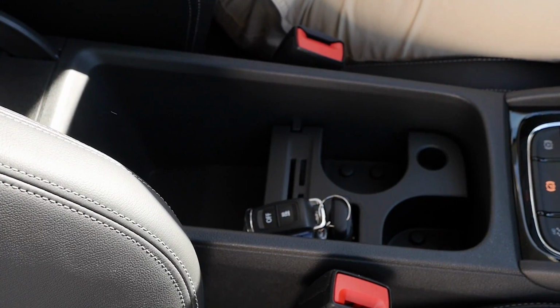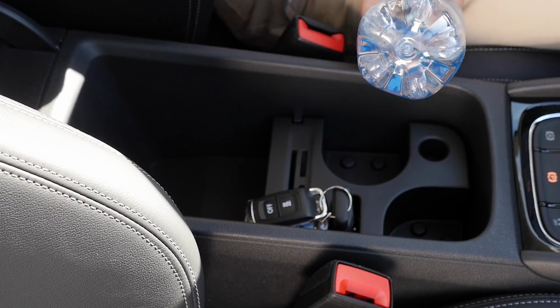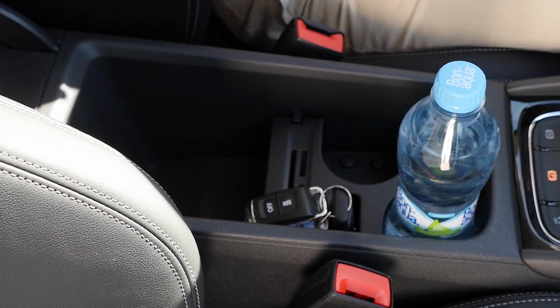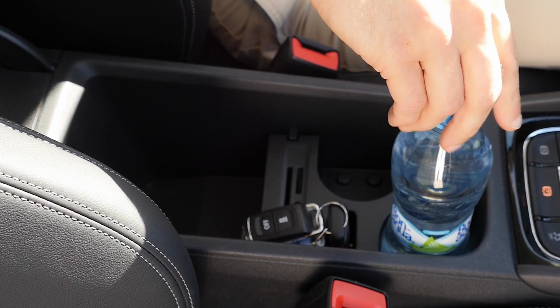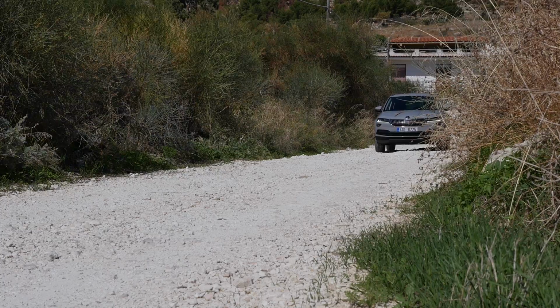And then those knobs on the bottom, when you put a bottle like this, then it gets held tight, and then you can drive and open this bottle with one hand, because there's resistance on the lower part. Cheers.